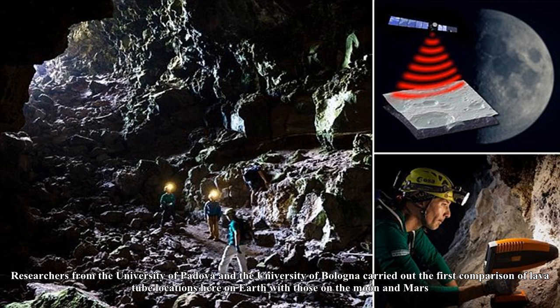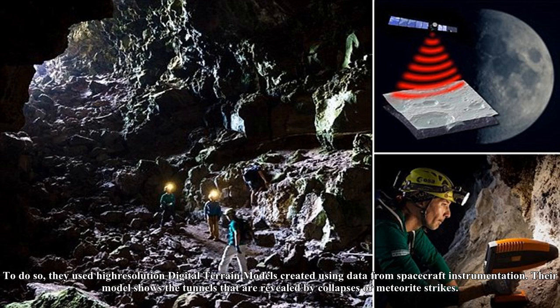Researchers from the University of Padova and the University of Bologna carried out the first comparison of lava tube locations here on Earth with those on the Moon and Mars. To do so, they used high-resolution digital terrain models created using data from spacecraft instrumentation. Their model shows the tunnels that are revealed by collapses or meteorite strikes.